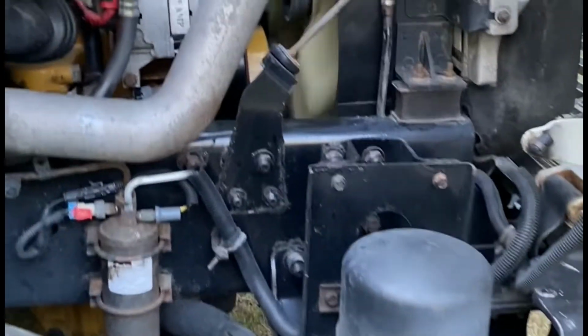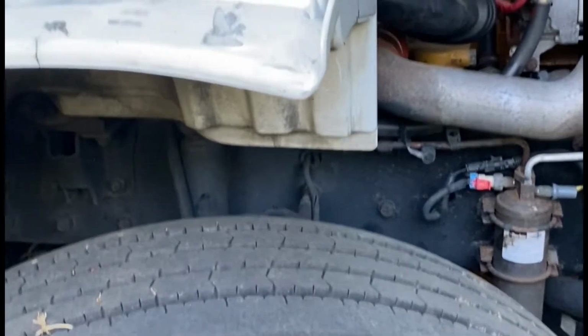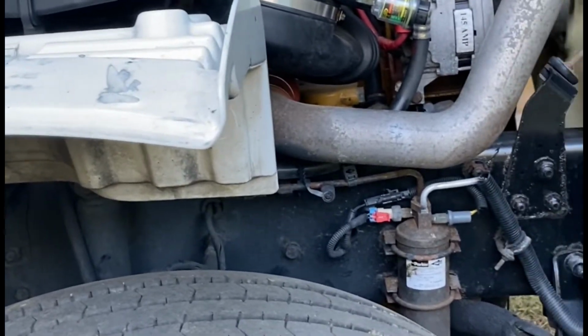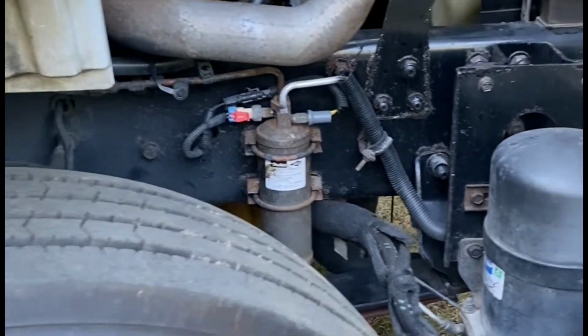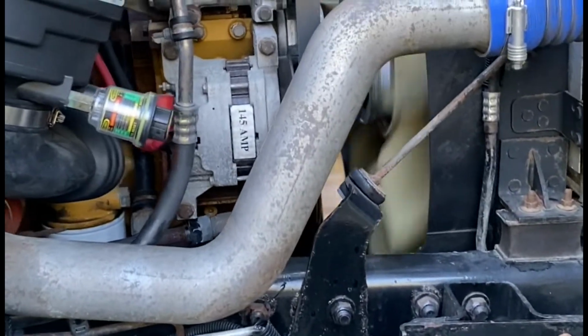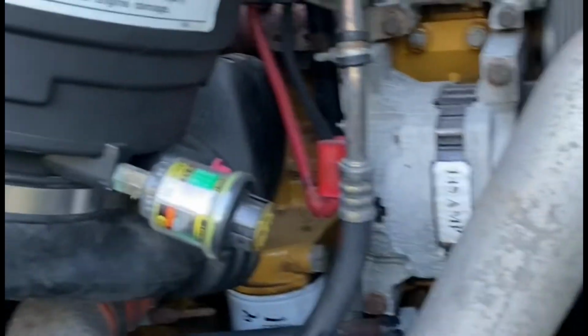So that's another concern I had, which I didn't know when I bought the truck, but now I know that when the truck goes over 100,000 or 200,000 miles, you will have that little blow-by air coming through the bottom. So I don't know if the mileage on the odometer is right or not, but so far so good. The truck is running good.